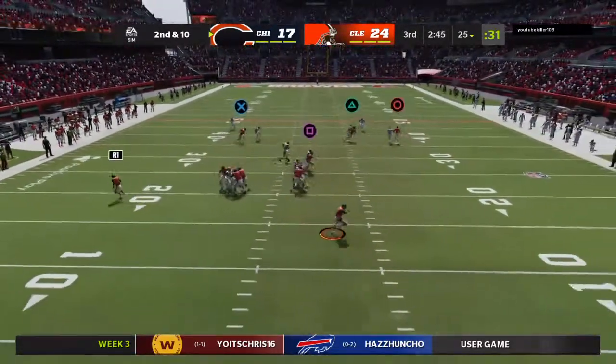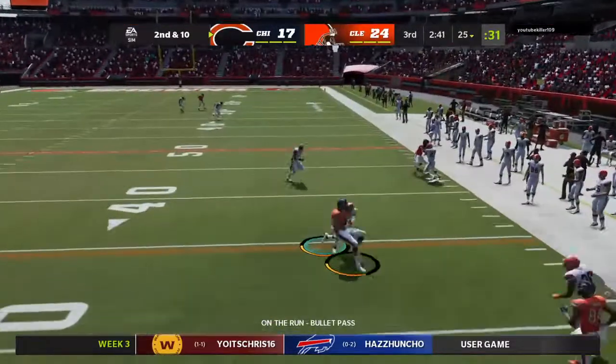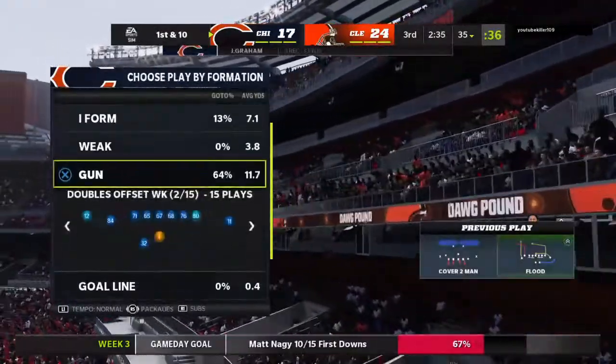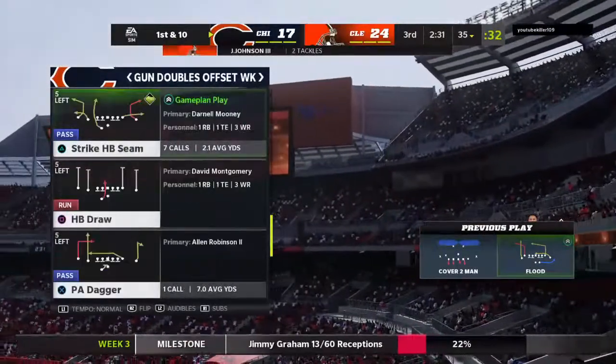Fields. Flush to his right. And Graham's got it. Complete. And up to the 35 before they're able to knock him down. It's a pickup of 10 and a Bears 1st down. And that's a nice throw right there.